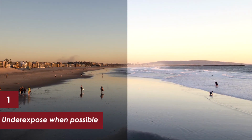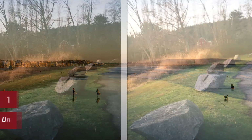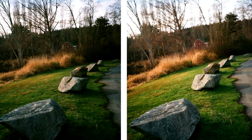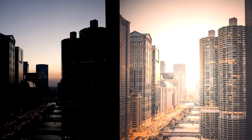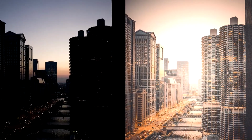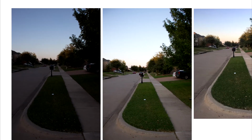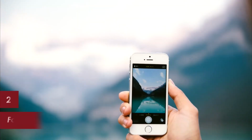Number 1. Underexpose when possible. We tend to gravitate toward overexposure, thinking that brighter photos are better. But sometimes overexposure can burn images and make them too bright, so you lose a lot of the detail. Underexpose when possible. Even if it looks dark, you can usually save a lot of the detail when you add filters and edit.